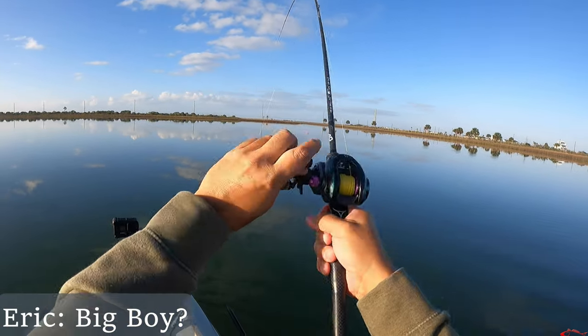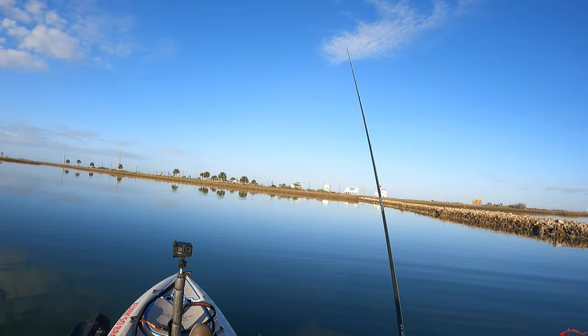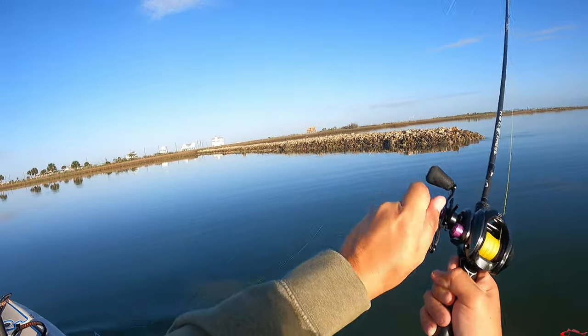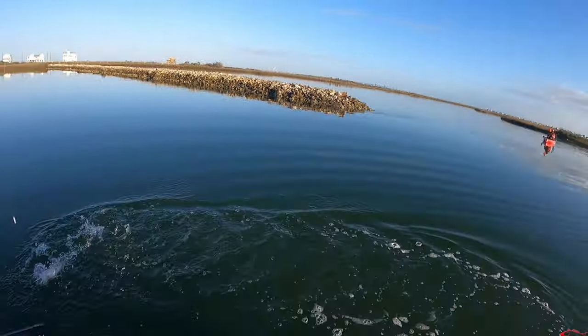Feels like it. Oh, it's off. God dang it. That was a nice flounder. Hold on. Oh, that was not a flounder. That was a speckler.